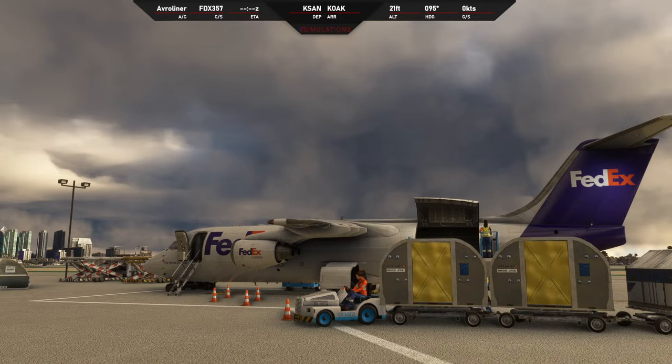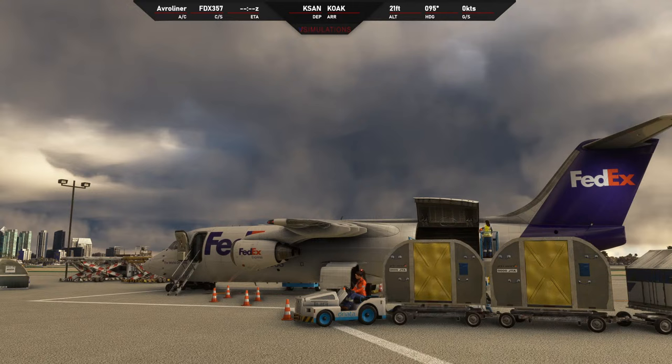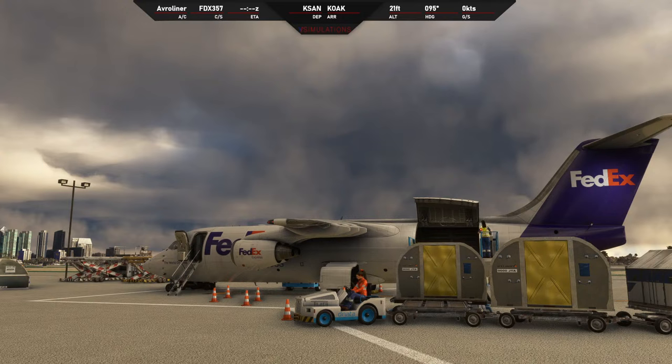There's the actual route. No, it's not. I don't know what that is. I actually have no idea what that is. Oh my gosh, I pasted. Hold on. There we go. There's the actual route. Now we should be up to snuff.